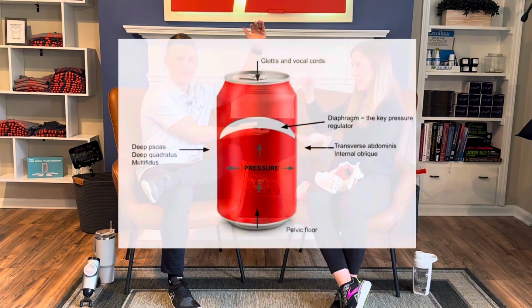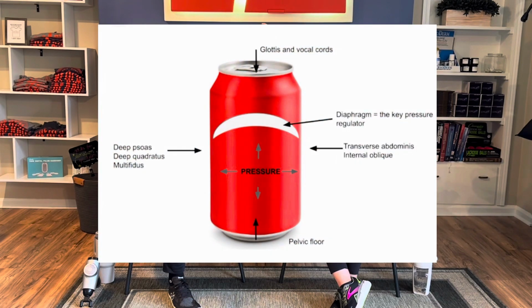So our respiratory diaphragm and our pelvic floor work in sync. I'm getting better at my editing skills, so I'll try to put a diagram right in between us. Yeah. We'll see. If it's not there, I apologize.